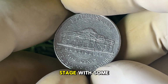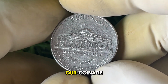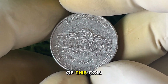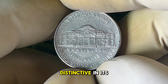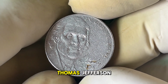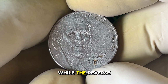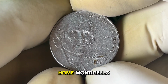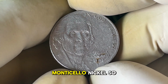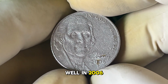Let's set the stage with some quick background. The Monticello Jefferson nickel has been part of our coinage since 1938, but the 2006 version of this coin? Well, it's different, distinctive in its design and production. The obverse of the coin features Thomas Jefferson, the third president of the United States, while the reverse showcases his famous home, Monticello. Now, what makes this 2006 Monticello nickel so special, you ask? Well, in 2006, the U.S.